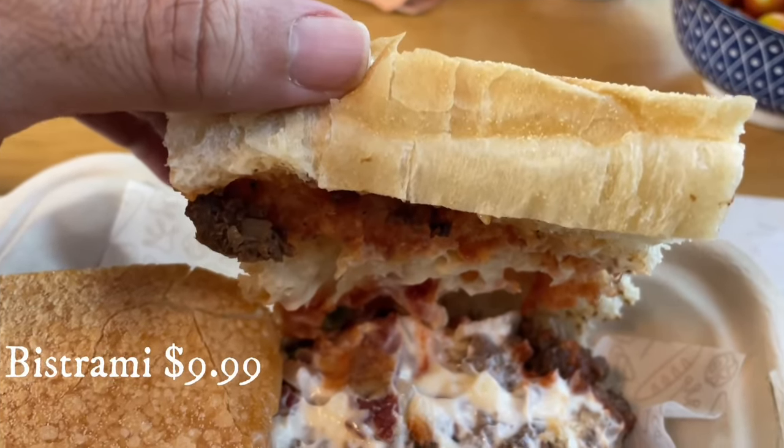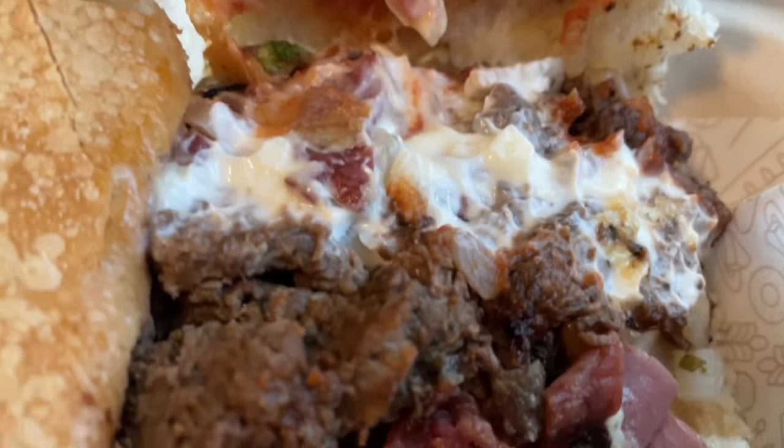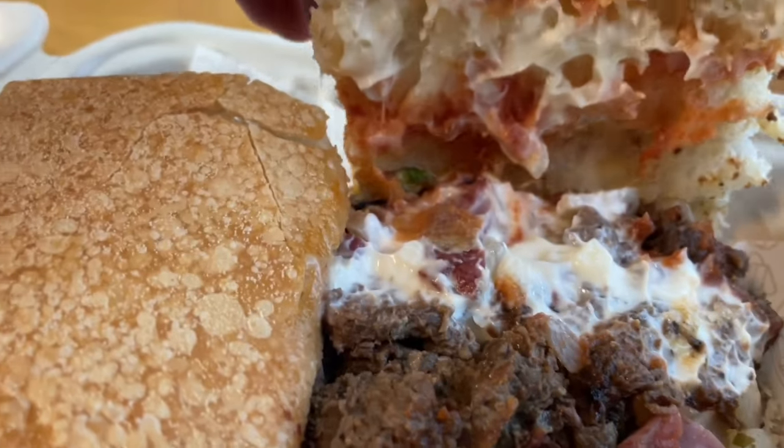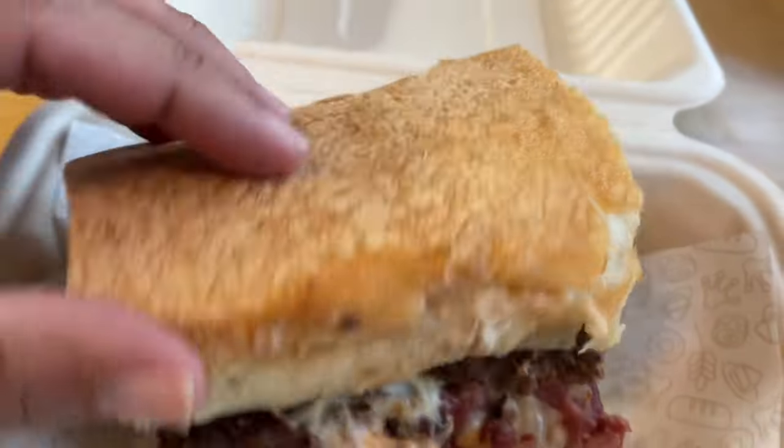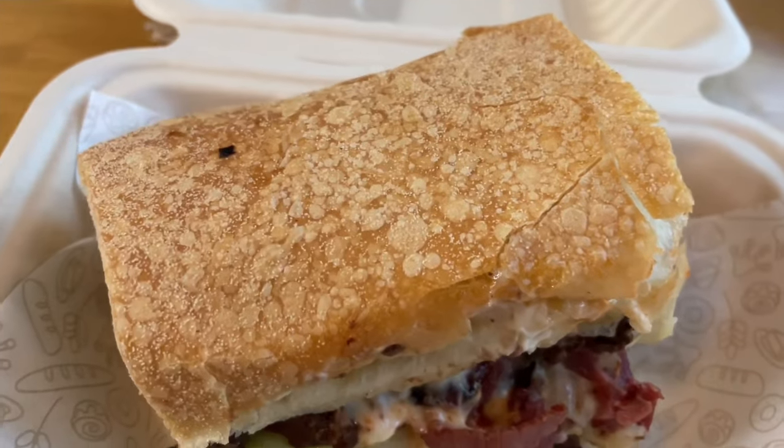So this is the bisterami. Got steak, mayonnaise, pastrami, lettuce, bun is crispy. Let's check it out. It's good. Delicious, crispy bread. A lot of flavor in the steak. Cheesiness.